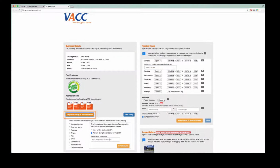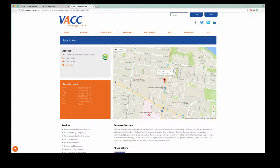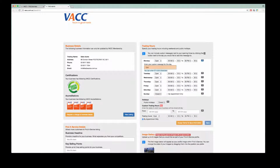Once approved, you can select View Listing at any time to see how the changes you have made appear to potential customers on the VACC website. On the right-hand side, you can customize your trading hours by selecting days and times and then changing the details. Clicking this arrow allows you to enter a customized message.